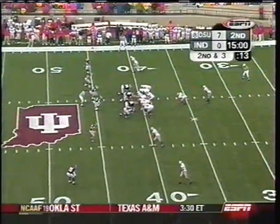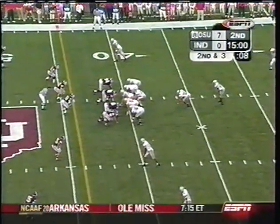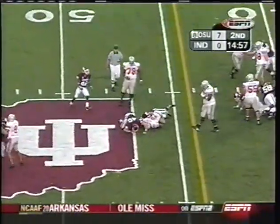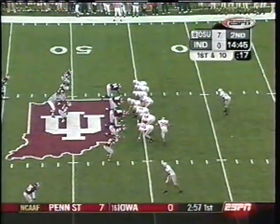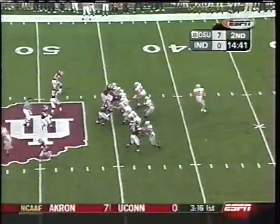2nd down and 3 for the Buckeyes. First play of the 2nd period. Krenzel under the snap. Hands it off to Lydell Ross between the tackles beyond the 45 to the 46. Lots of important play today in the Big Ten around the conference as the standings continue to take shape.